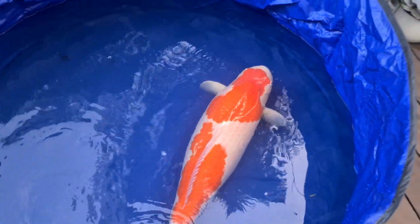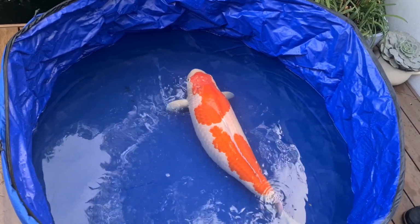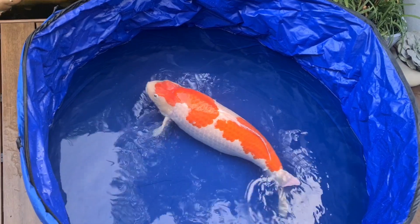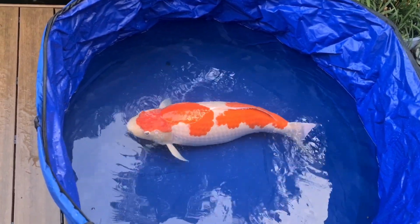Look at that Marizomi Kiwa there. It's beautiful. Yep, looking very nice. Well done, Luke. Great koi keeping. Let's get some nice shots of this one and then we'll get her measured.